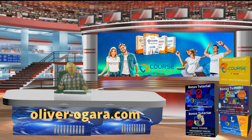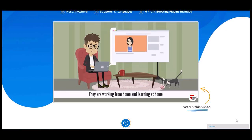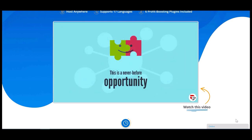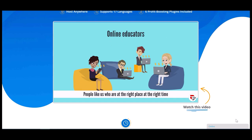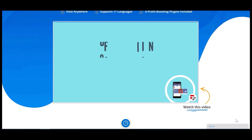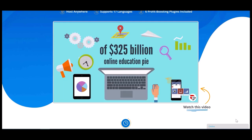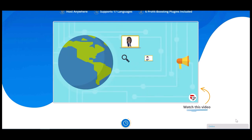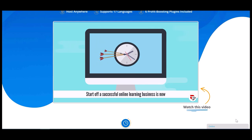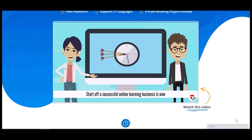That's how much the online learning industry is growing, like a rocket. Thanks to the pandemic, people are holed up at their homes. They are working from home and learning at home. This has given birth to a never before opportunity for people like us who are at the right place at the right time. It's an opportunity to claim a piece of the rapidly growing 325 billion online educational pie. Now, the best time to create online courses and start off a successful online learning business happens to be right now.